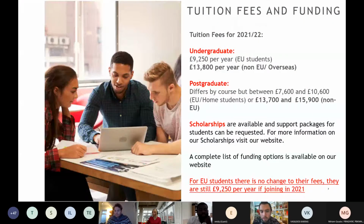I am going to talk briefly about tuition fees and funding before I hand over to Andy and Mon. For those that don't know, our tuition fees are now set for 2021-2022. Our undergraduate study for EU students will stay at £9,250 per year. Now, this is very unique. Not all universities in the UK are offering this for EU students. As a result of Brexit, it's likely that those fees will go up in line with non-EU and overseas, but that won't take place at Solent until at least 2022 entry. So if you are thinking about studying with us and are unsure, then this is the year to get that reduced fee. For our overseas students, there is an undergraduate fee of £13,800 per year.